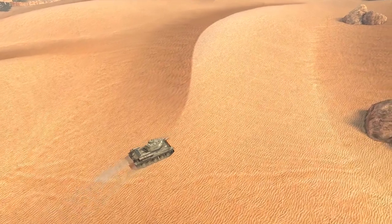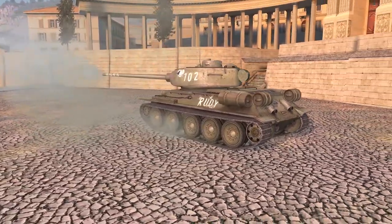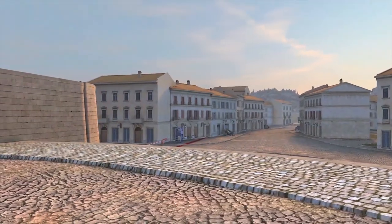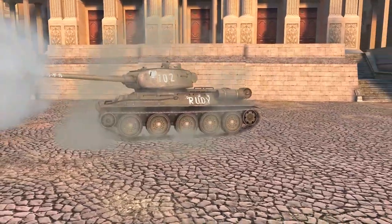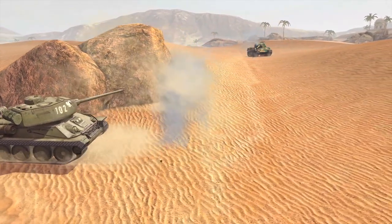The T-34-85 is an iconic Russian tank, but this is the T-34-85 Rudy. It's a fictional T-34-85, identified as number 102 of the 1st Tank Brigade of the Polish Army. This tank is featured in a Polish TV series named 4 Tank Men and a Dog.